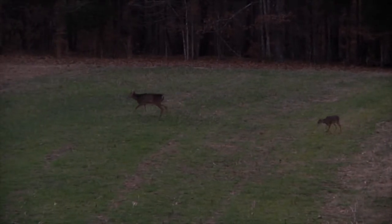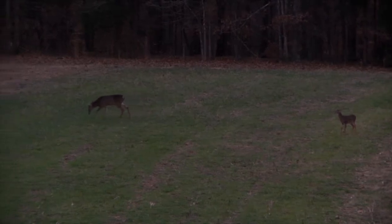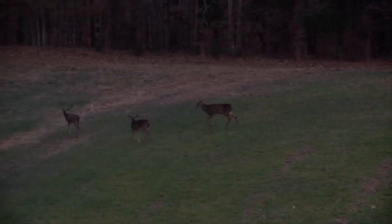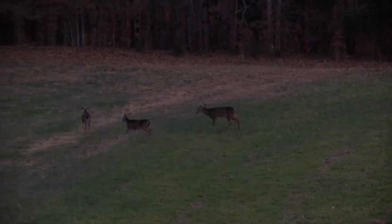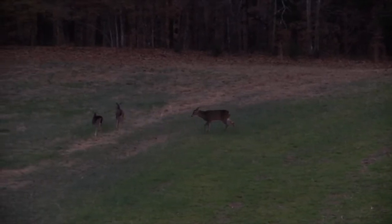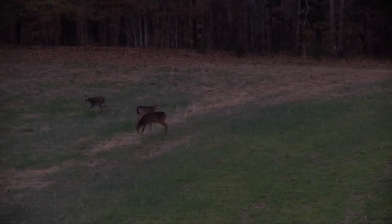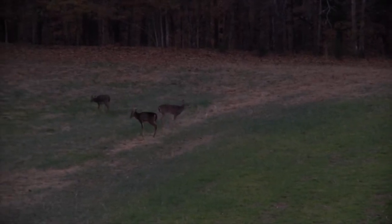A little bit bigger buck over in the left field now. I wonder if he's going to try to run these guys off. Yeah, these two thought they were controlling the field until this guy came along. He's telling them to head on out.